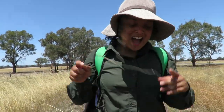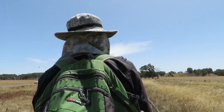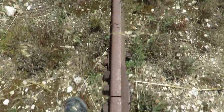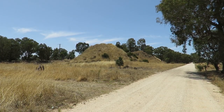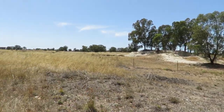So many flies! Oh my! Turn around. On the right-hand side of the train line are some huge mullock heaps from gold mines.